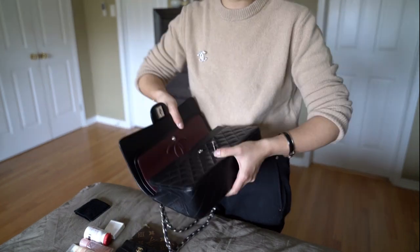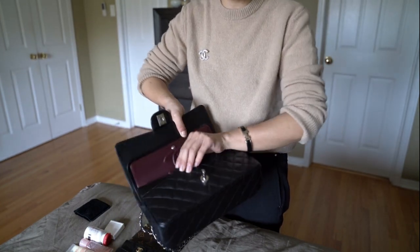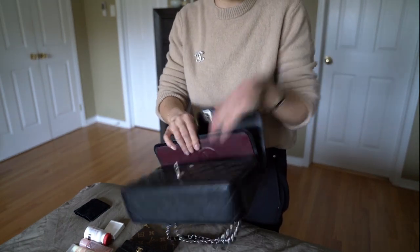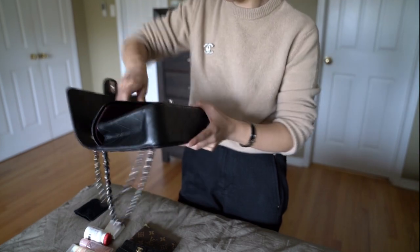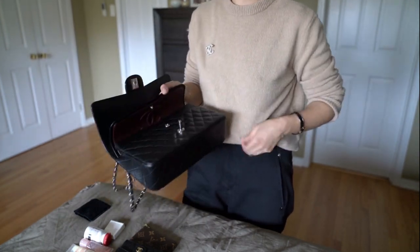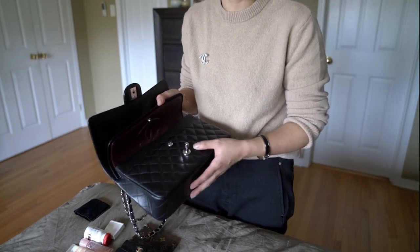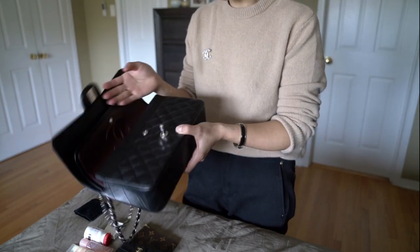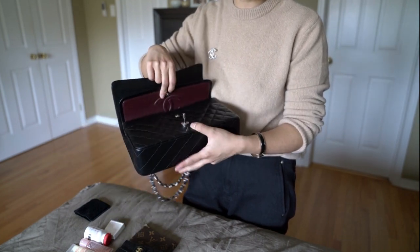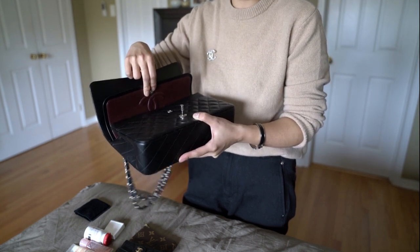So I don't know, any other classic flap owner out there, if you have the bag and you're able to close this button here, please tell me how to do it, because I've tried and it does not close. I remember when I purchased the bag, my SA said nobody actually uses this closure. Well, you can't. That's why nobody uses it, because you can't close it. So yeah, another additional feature of the bag that's, again, completely useless.